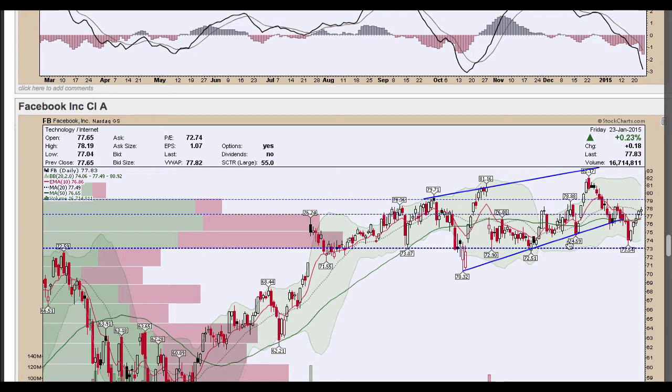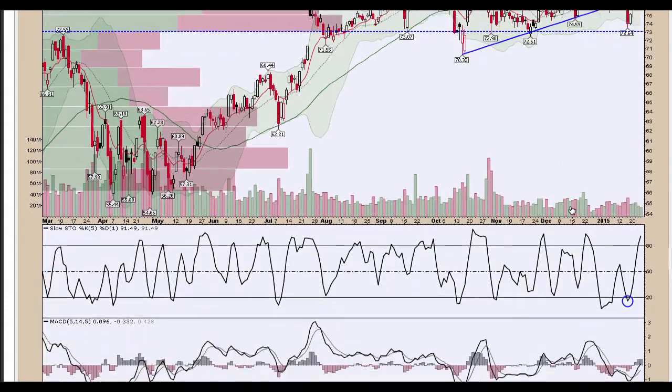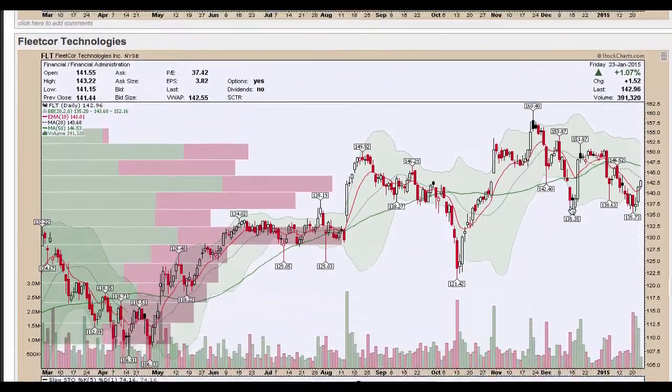Facebook, this was a big surprise. We saw the sideways pattern and it continued to hold. So we're back above the 20 period. We have earnings in the near future. So things look pretty good on Facebook. Note Slow Stow and MACD.